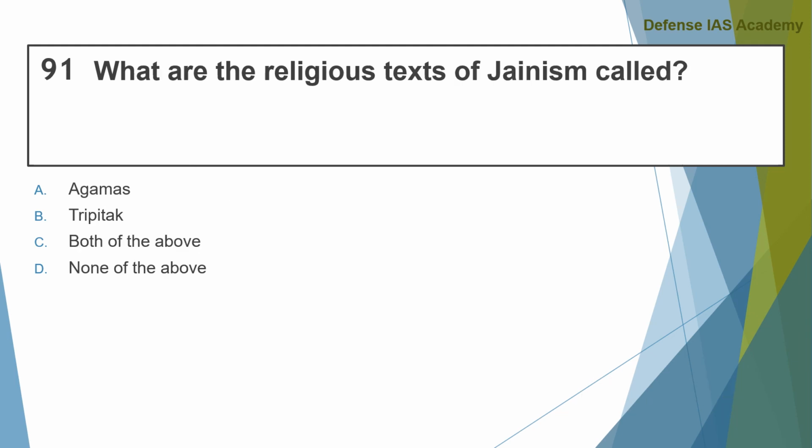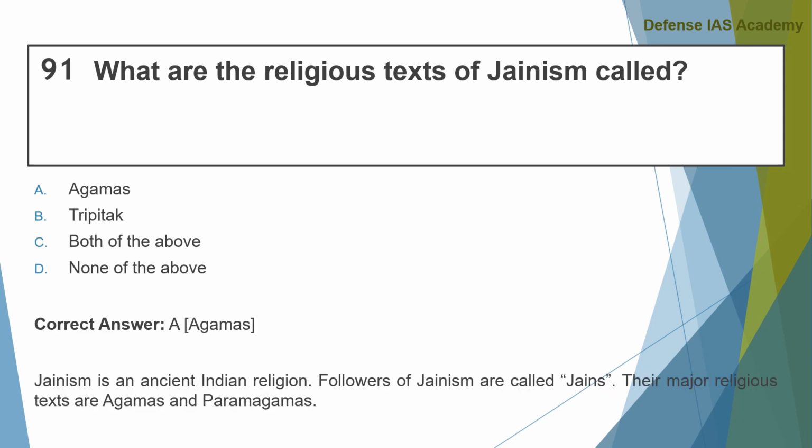Question 91. What are the religious texts of Jainism called? Answer is option A, Agamas. Jainism is an ancient Indian religion. The followers of Jainism are called Jains. Their major religious texts are Agamas and Paramagamas.